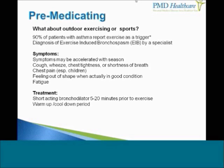Warm up and cool down, at least 5 minutes, 10 minutes if you can, before you go outside and exercise. Cover your mouth if exposed to cold, dry air. If you're covering your mouth with a scarf in the cold air, it keeps that moist air in your upper respiratory tract and helps you avoid exercise-induced bronchospasms. And again, limit exposure to seasonal allergies.